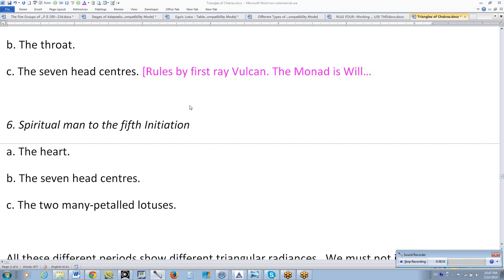So the heart continues, but by this time it is very important as a chakra that is going to be active at the 4th initiation. The 7 head centers suggest the 3rd initiation, and also a degree of mastery and control over the personality. And the 2 many-petaled lotuses are going to finally liberate the man. They are going to connect him finally with the monad, and maybe even with the logoic plane. So where are we in the Egoic Lotus here?